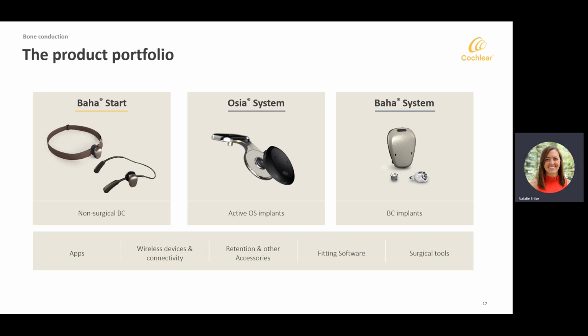Our surgical bone conduction solutions consist of the Baha and osseous systems. You're likely familiar with the Baha system, which is a percutaneous connection that goes through the skin to connect to the sound processor. The osseous system is a transcutaneous option, so the implant itself is all under the skin. There is a processor on the outside, and it is coupled through a magnetic connection. As you know, with pediatrics, there's often a pathway from a non-surgical option to a surgical option as they get older, which we will discuss shortly.